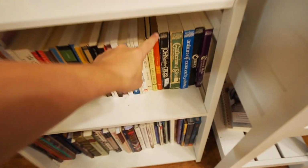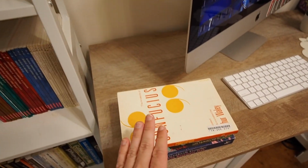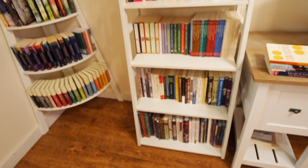Also, not on those shelves. On this shelf, I want to reread The Analects of Confucius. I reread the Bhagavad Gita earlier this year, inspired by Thoreau, reading Walden. He loves to quote Confucius and the Bhagavad Gita, so I think it'd be really fun to reread that.